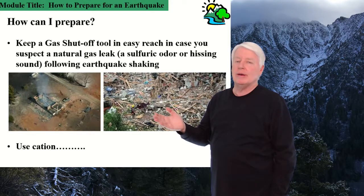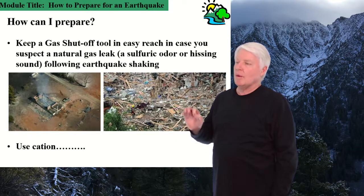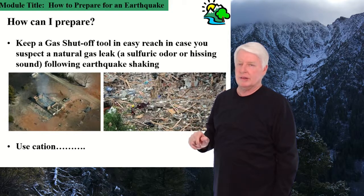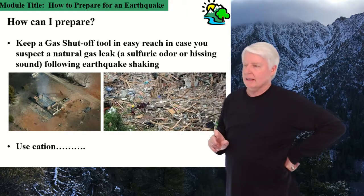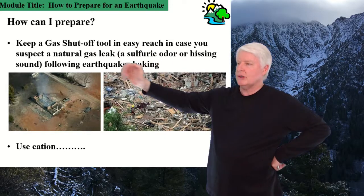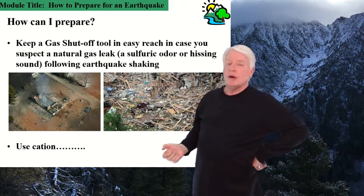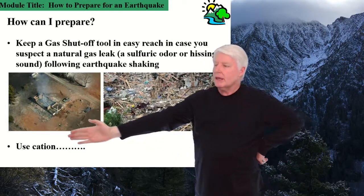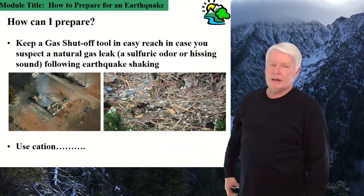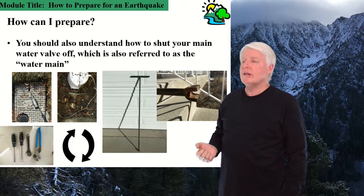But after an earthquake, you don't know if those automatic pilot lighting devices are working or not. So the Red Cross recommends that if you shut that gas off, don't turn it back on, have a professional do it, unless you're very comfortable with that kind of thing. So there it is. Keep a gas shut-off tool in easy reach in case you suspect a natural gas leak. Remember, we've already talked about this, a sulfuric odor or a hissing sound, a leaking sound following an earthquake. But use caution, because remember, you turn it back on and you're going to be in trouble if you don't have those pilot lights.